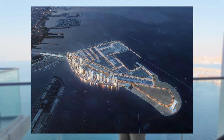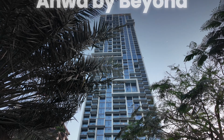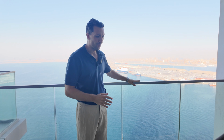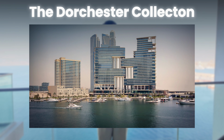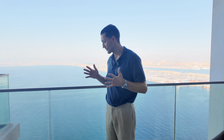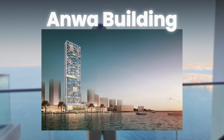And we're in the beginning of the plot. This is the Anwa Residence, the Anwa building, which is built by Beyond, which is a sister company of Omniyat. And Omniyat are famous for quality, for building some of the most iconic buildings in Dubai, the Dorchester Collection on the Palm, in Business Bay, and a lot more. And this is the start of a new era for Beyond and Omniyat. So this was the first building that was completed out here, and it's been around almost 3 years since we were here the first time.